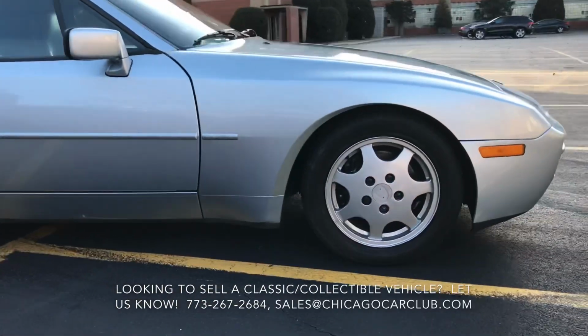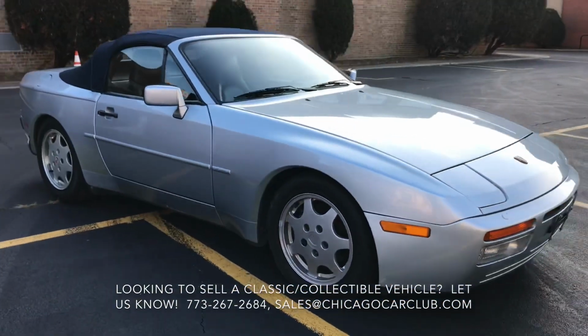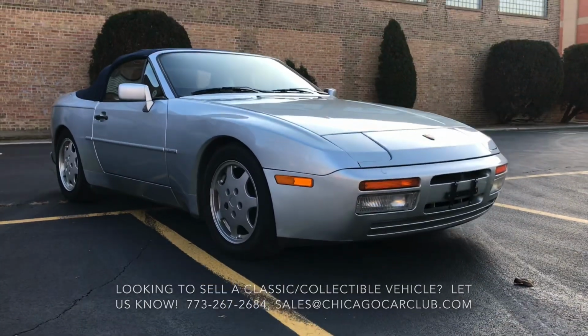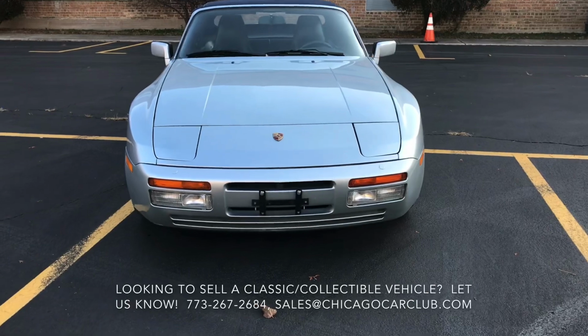Porsche Design 90 wheels are in nice shape, though you can see that the passenger front is missing the Porsche crest on the center cap. Michelin Pilot Sport All Seasons are in very nice shape.